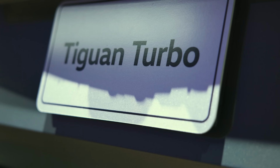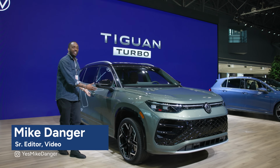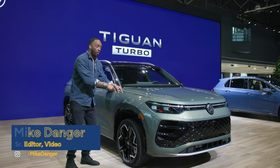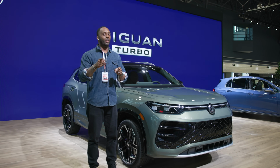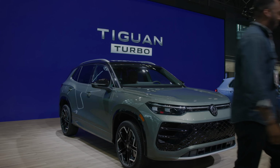Turbo, turbo, turbo. You guys have all asked for it, and now we get it. This is the new Tiguan SEL R-Line Turbo. You gotta say the whole name or else you'll get in trouble, but now I'm just gonna call it the Tiggy Turbo. Let's take a look.